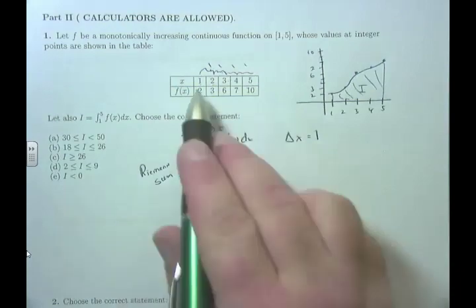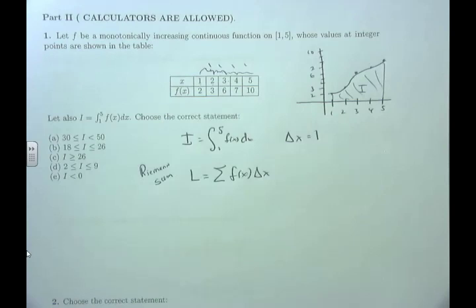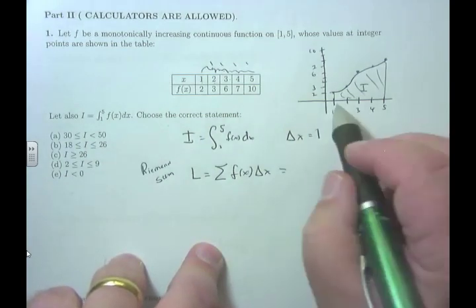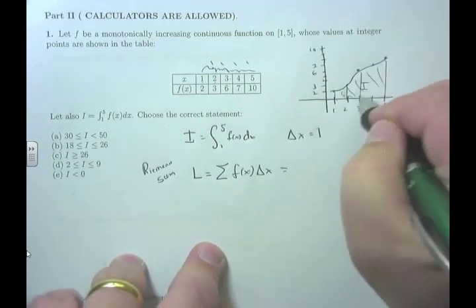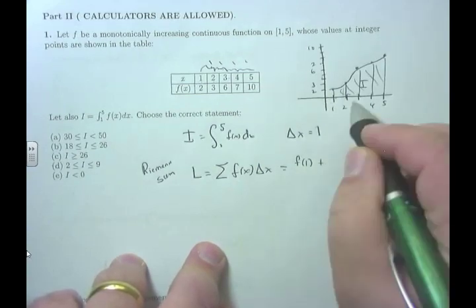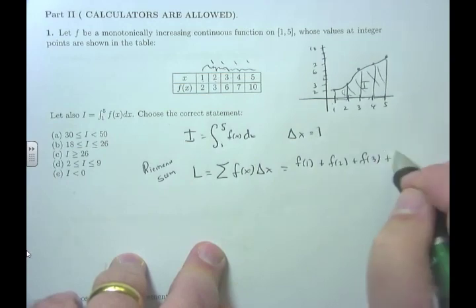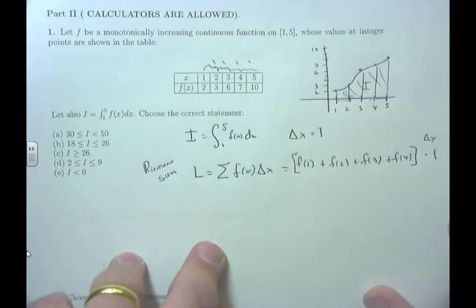You can do b minus a over the number of partitions. You can do that, but it's easier to look at it. I'm going from 1 to 2, 2 to 3. Delta x is 1. So this will be the sum of, I'm using left Riemann sums. Left Riemann sums, these are my partitions. This is why I drew it out for you guys. So I'm going to use the points on the left. That would be f of 1 plus f of 2. This is my first interval. This is my second one. My third one, the point on the left is f of 3. And then my last one, my point on the left is f of 4. And it's all times my delta x, which is 1.